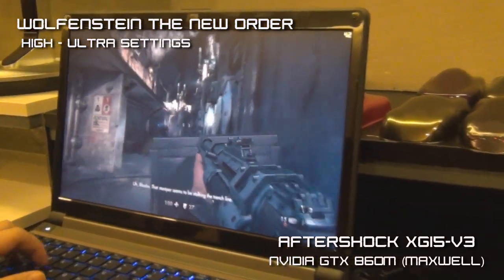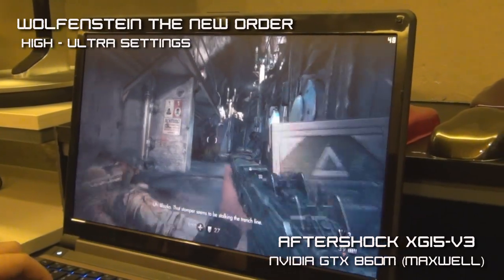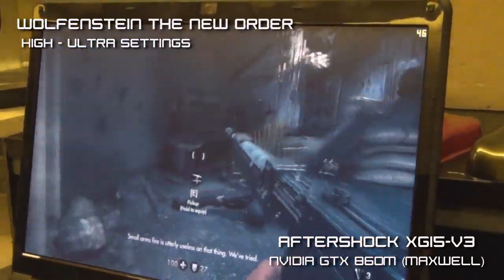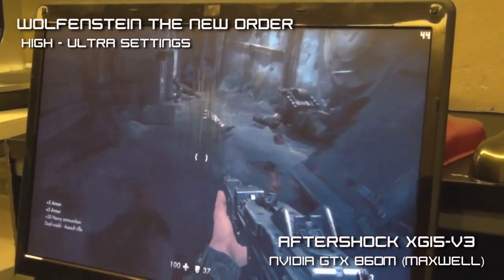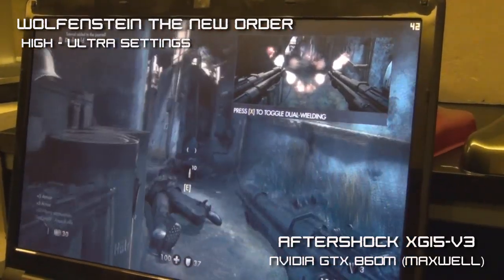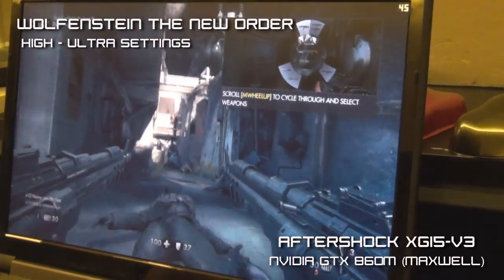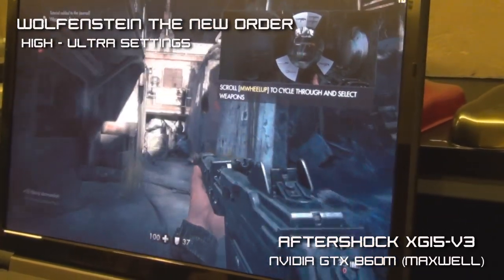So first up we have Wolfenstein, the latest refreshed version of the game. And we have this running at the highest settings. And the visuals are actually pretty beautiful. It's running between 40 to 60 FPS. Which is really sweet considering that this is 1080p max settings.